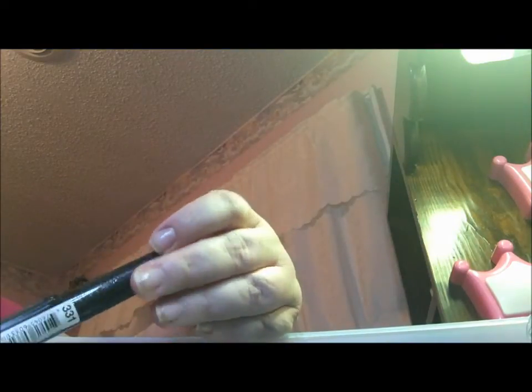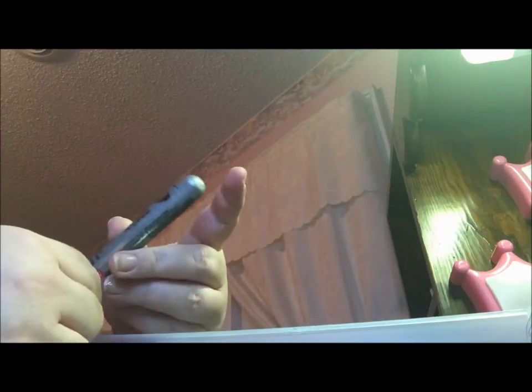This one is Smoking Gun, and it is a glitter. This is Gorgeous, and it is a glitter. It looks black. This one is a metallic, and it is in the color Pink Diamonds. I just love it. That's so pretty. This one is a silver one, and it is a glitter.